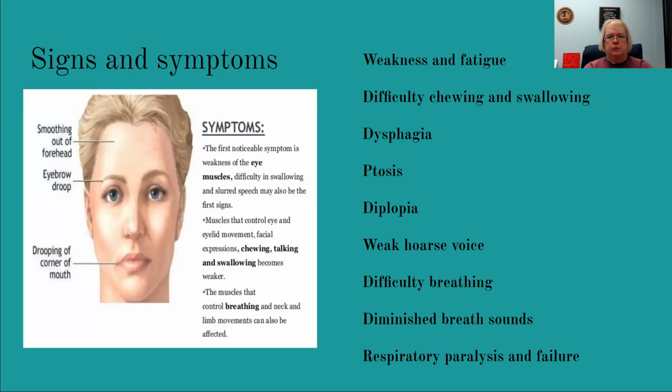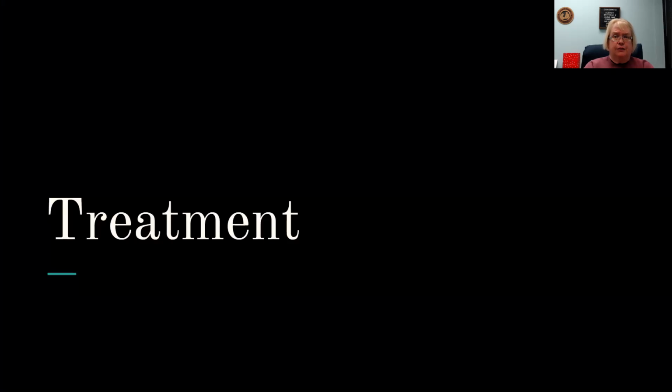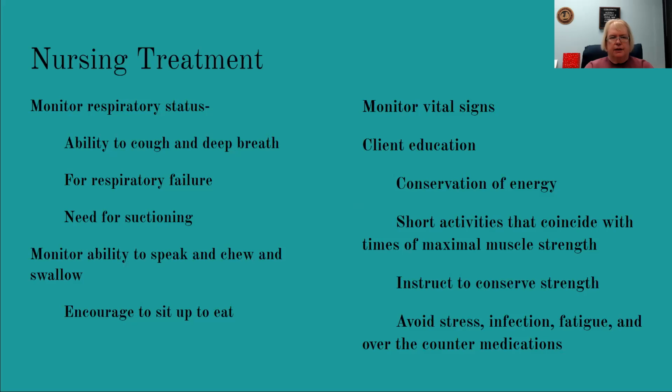So symptoms would be weakness and fatigue, definitely difficulty chewing and swallowing, dysphagia, ptosis, which is the eyelid drooping, diplopia, double vision, weak, hoarse voice, difficulty breathing, diminished breath sounds, and respiratory paralysis and failure, which is the most life-threatening, of course.